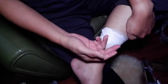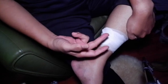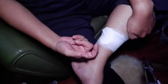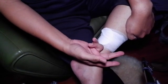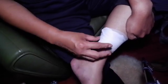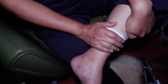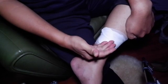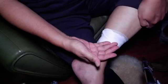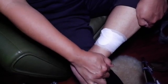Now, if the bleeding doesn't stop, I will apply a second bandage over it. I do not remove the first bandage because there should be some clotting already happening underneath it, and if I remove the first bandage to apply a second, that will remove the clot and bleeding will continue again. So without removing the first bandage, if the bleeding has not stopped, I will apply the second bandage over. And of course, if the bleeding doesn't stop even after the second bandage applied tightly over the first, then that tells you it warrants a tourniquet, which we will cover in future videos.